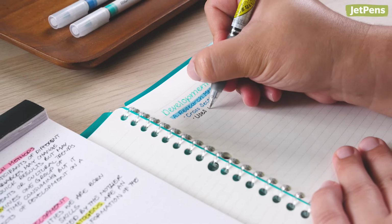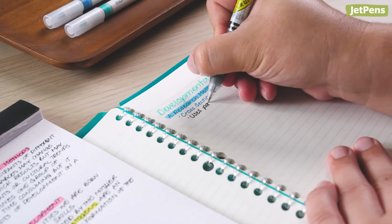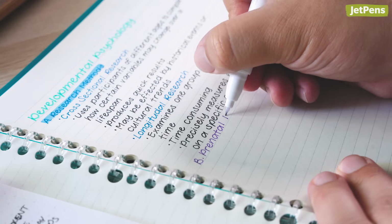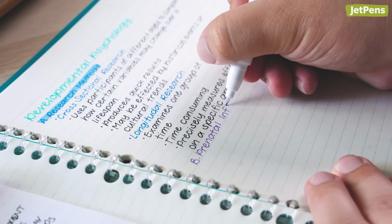If you're a student, I recommend not worrying about what your handwriting looks like while you're taking notes in class. Then later when you're studying, that's when you can rewrite your notes neatly. This way, you can better organize the information while practicing your handwriting. On top of that, rewriting notes helps with memory retention.